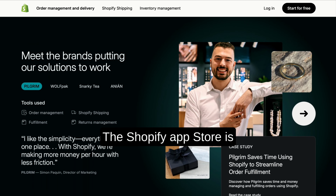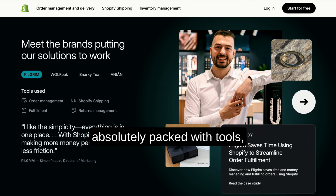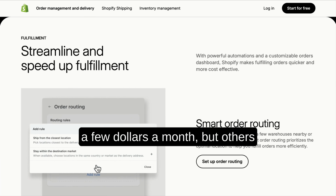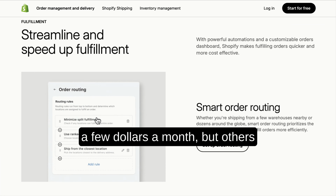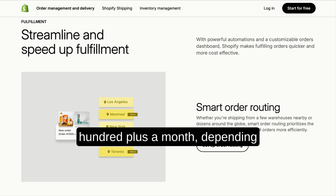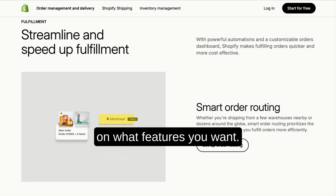The Shopify App Store is absolutely packed with tools, plugins, and add-ons that can supercharge your store. But many of these apps have monthly fees attached. Some are free, some are just a few dollars a month, but others can run you $20, $50, or even $100-plus a month depending on what features you want.